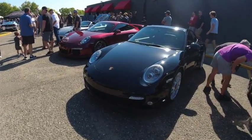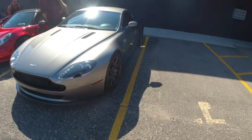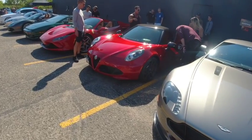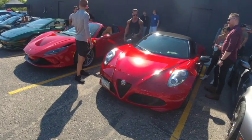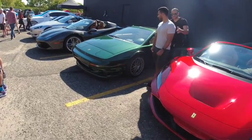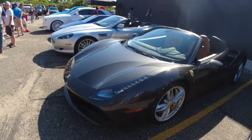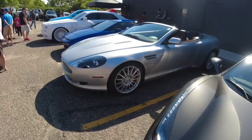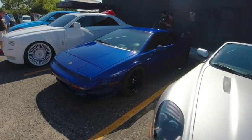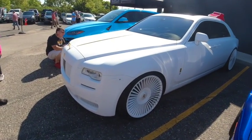Ferrari section, what I'm talking about. Make it easy for us. Aston Martin, Lotus, Rolls Royce delivery for Domino's, it looks like.